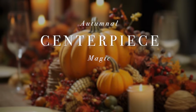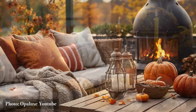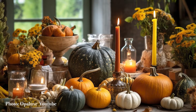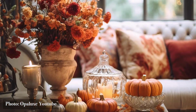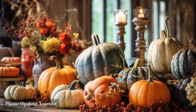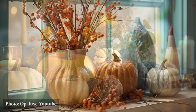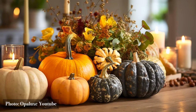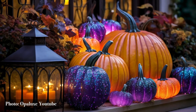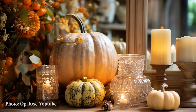Autumnal Centerpiece Magic. As we embrace the spirit of autumn, it's time to adorn your home with captivating centerpieces that celebrate the season's natural beauty. We'll guide you through the art of crafting unforgettable centerpieces that will be the focal point of your rustic chic decor. We're talking about those awe-inspiring arrangements that capture the very essence of autumn.